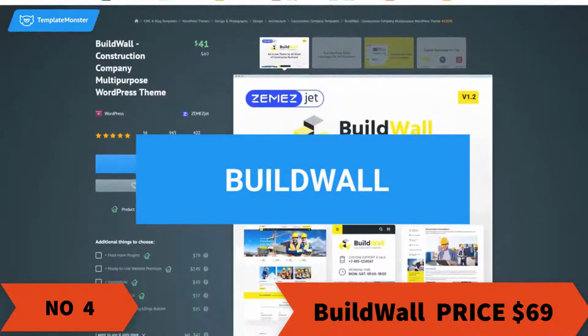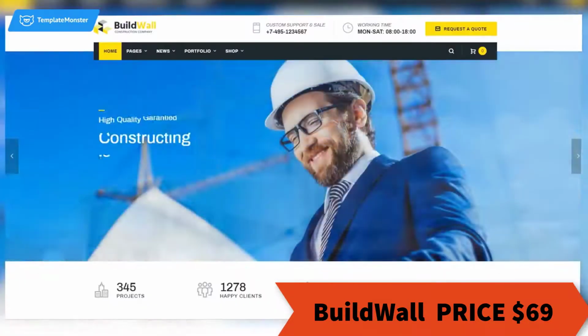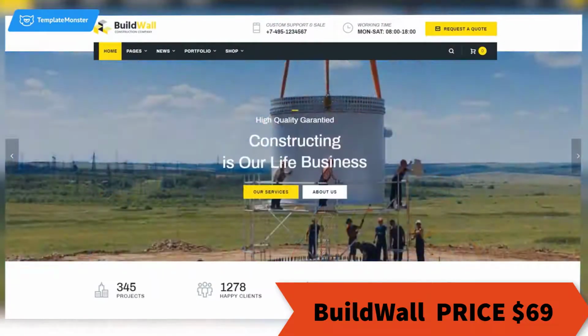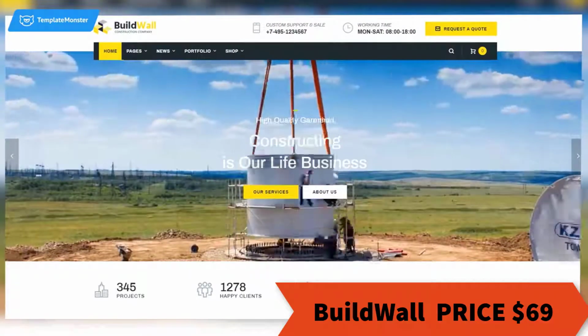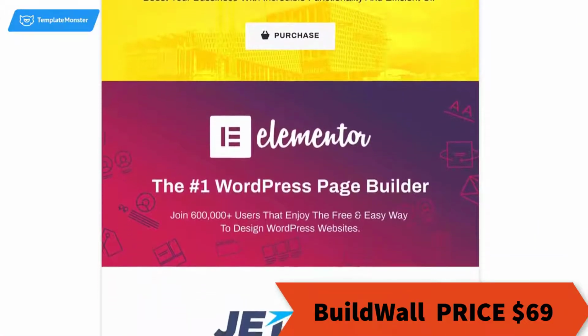BuildWall is a WordPress theme having tons of pre-made demos and ready-to-use pages. It's intended for construction companies, but with this theme, you get full creative freedom and create any type of website you want. BuildWall goes with drag-and-drop Elementor Page Builder.